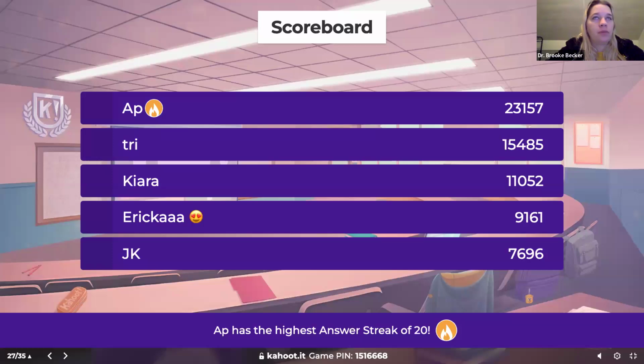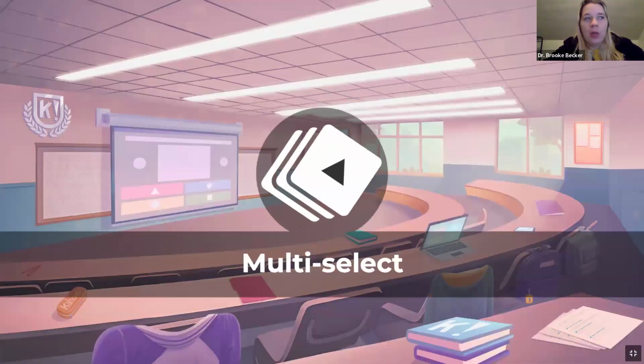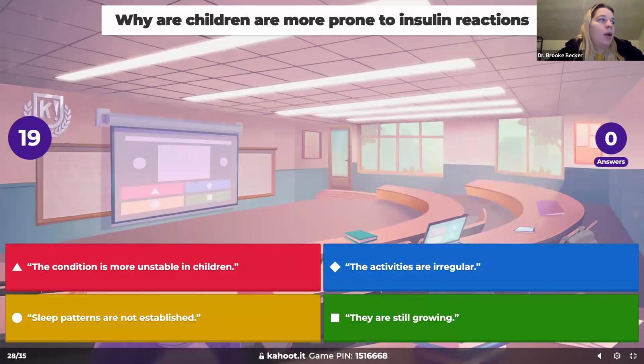Okay, good. All right, another multi-select. Why are children more prone to insulin reactions? The condition is more unstable in children, the activities are irregular, sleep patterns are not established, or they are still growing. And this was a multi-select.